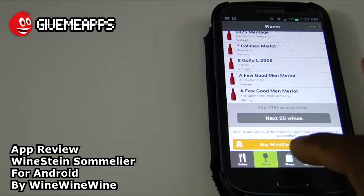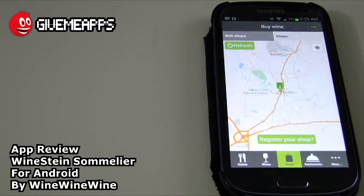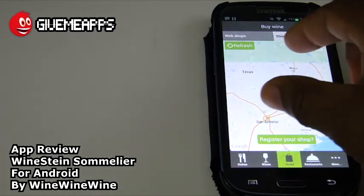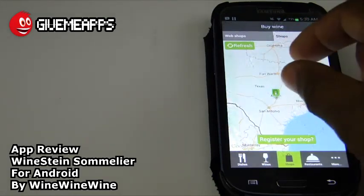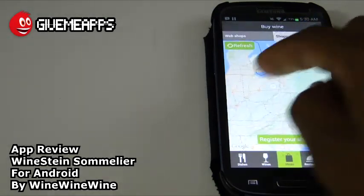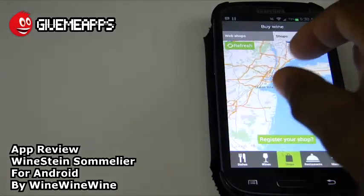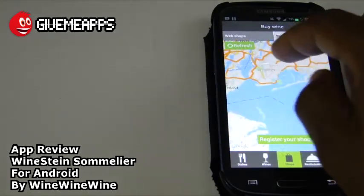Let's keep it moving. We have shops. And we showed you that earlier. Take a look. We get thrown to Austin. And we said that before. You have the option of registering a shop there in the bottom. You may want to check that out. And like any map, we can pinch in, zoom out. And we are in New York City. It showed us Austin because that's the registered shop that appears on the map currently.